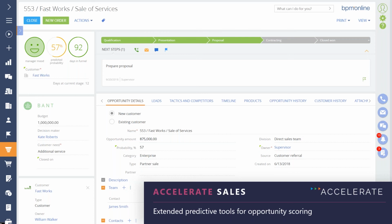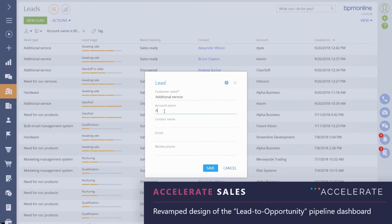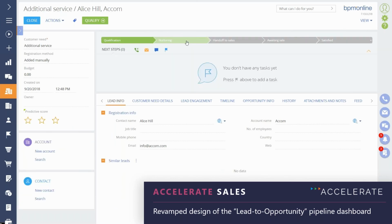Excellent. It's always good to see the research and development team continuously providing enhancements and expanding our intelligent capabilities. What are some of the other updates that sales reps can benefit from in this release?